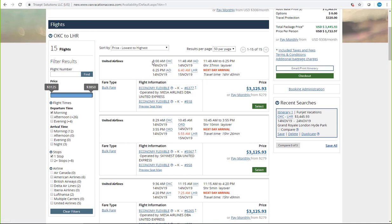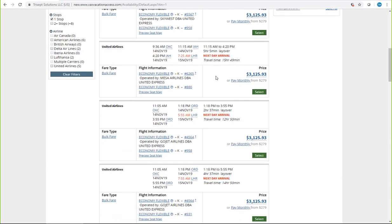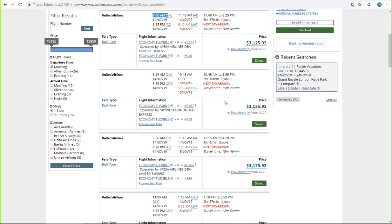And so from here, you see we have an 8 a.m. flight from Oklahoma City through Dulles, gets in at 6:40 a.m. So there's that option. Or if you just scroll down, you can find other options if you choose to. So I actually don't mind that option. It's got a little bit long of a layover, and that's going to be up to the customers though. So I'm actually going to scroll down and see if we can find something with a shorter layover.